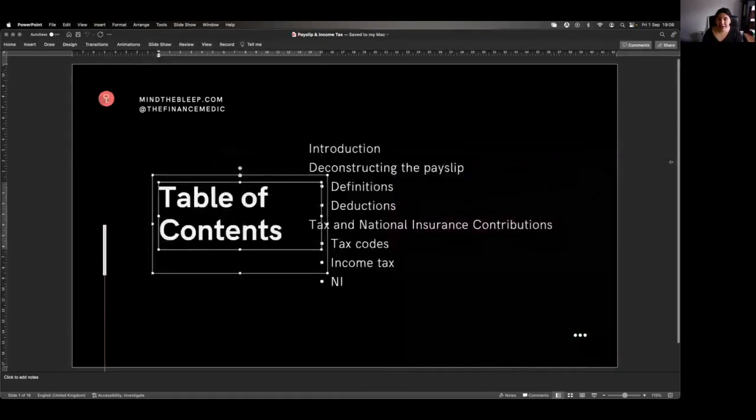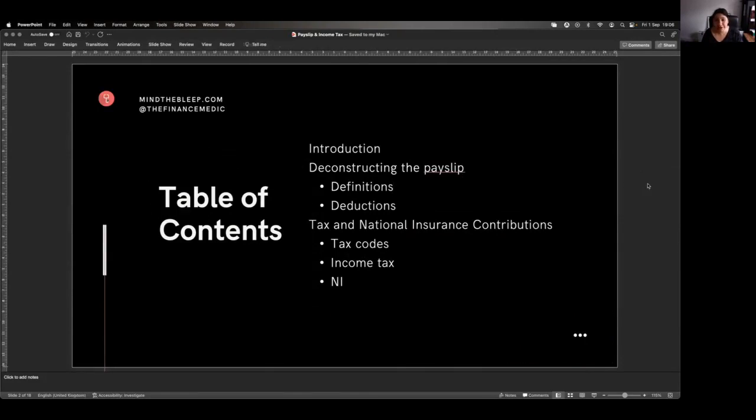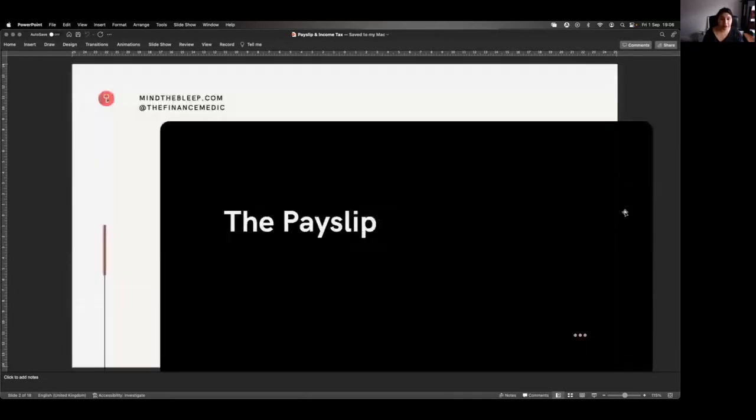So basically, we're going to go through what your payslip looks like, what it means, what the definitions are. We'll talk about different types of tax, and we'll talk about contributions that you would make, and we will talk about tax relief that you could attract as well.